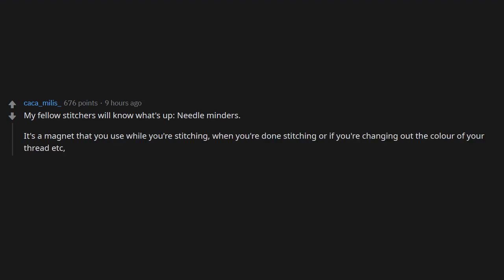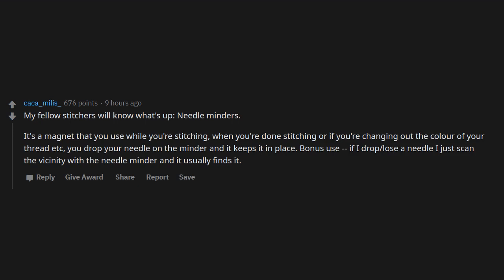My fellow stitchers will know what's up. Needle minders. It's a magnet that you use while you're stitching. When you're done stitching or if you're changing out the color of your thread, you drop your needle on the minder and it keeps it in place. Bonus use: if I lose a needle I just scan the vicinity with the needle minder and it usually finds it.